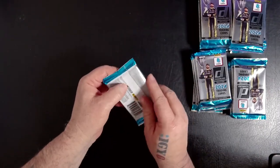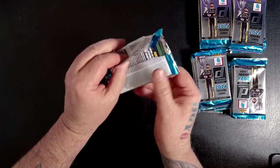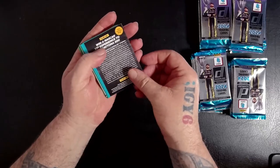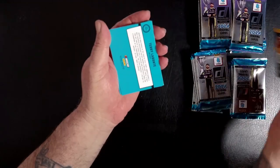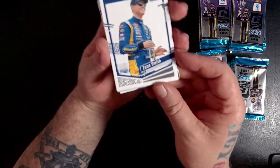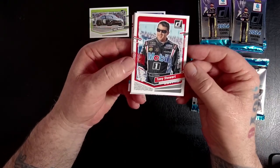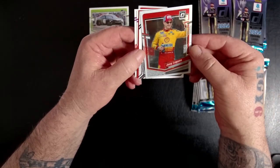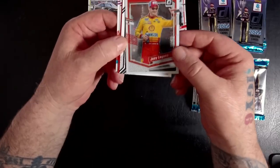First pack, shall we? See how we go. Okay, I can't use this here, so scan that in. What do we got? Tyler Reddick. Denny Hamlin. The Optic, Optic cards are nice. Joey Logano. I don't know how I'm going to do it. You know me, I never know.